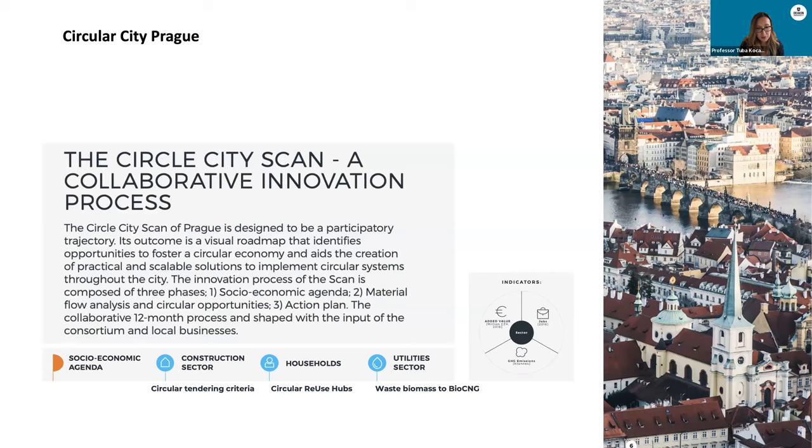So the whole Circular City project started with a circle city scan. A circle city scan was designed to reveal where opportunities lie for the circular economy in the specific context of Prague. The process of executing the scan depended highly on a collaborative and multi-stakeholder approach. The outcome was a visual roadmap, which identified opportunities to foster a number of circular innovations.